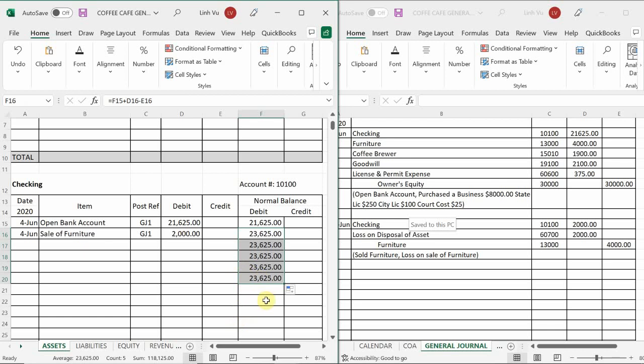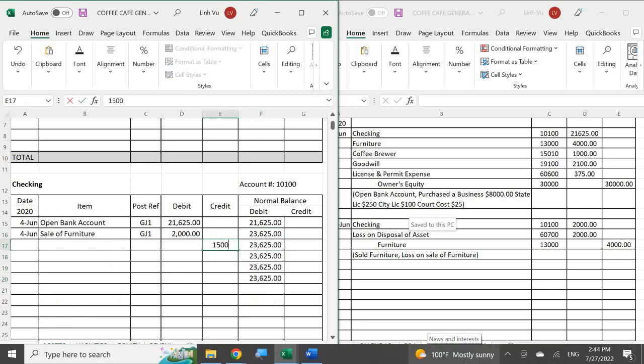$23,625. Now, listen. If for the next transaction, let's say I spent $1,500, it will give me a credit. What happens if I enter my credit here and press enter? It's going to automatically update it for you. So this is going to be your game changer right here. This is what's going to constantly keep your numbers in check without you having to calculate this manually by hand. Okay? The beauty of Excel. Now, yes, looking at all these spreadsheets that you have, it will get better.